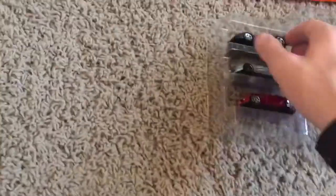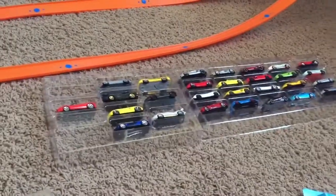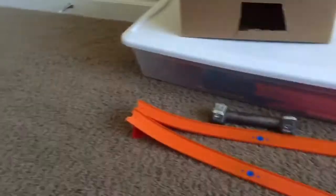I'm still going to do the thing where I have this guy, the FXX, face the 177 Alfa Romeo, and then it'll just go down like this. I have numbers labeled on them, and then we'll still do the same method of where they go after they win or lose, but then I'll just put them back in the storage as soon as I'm done. So, here we go.